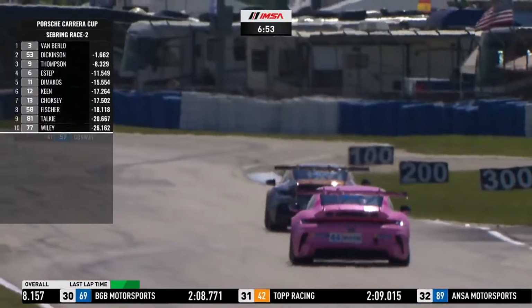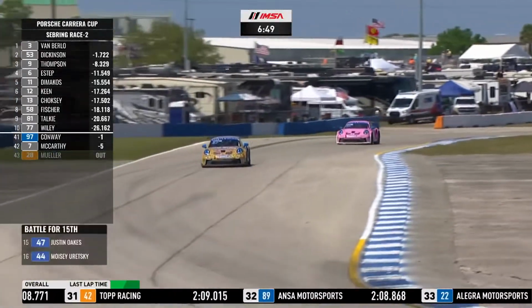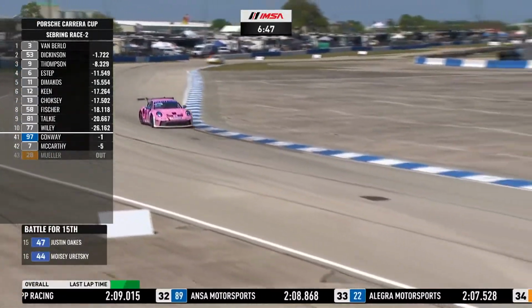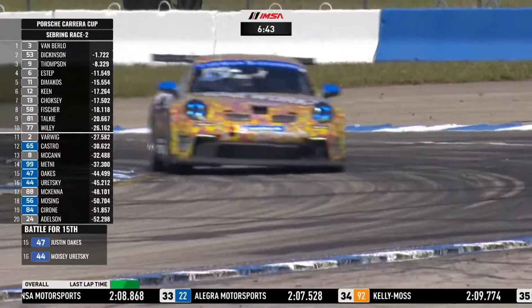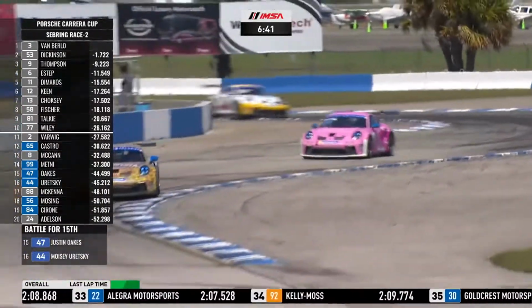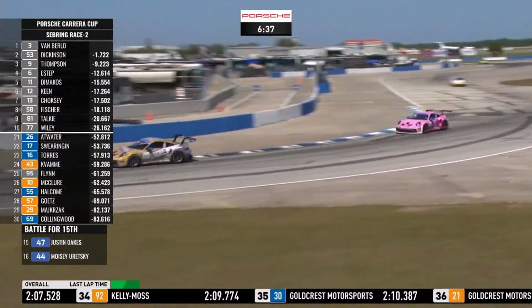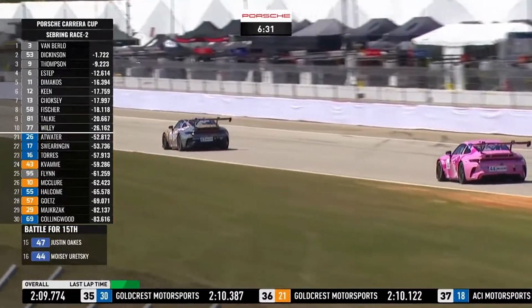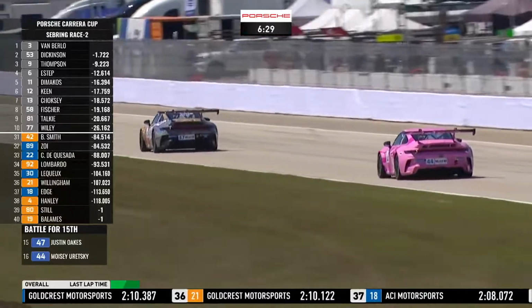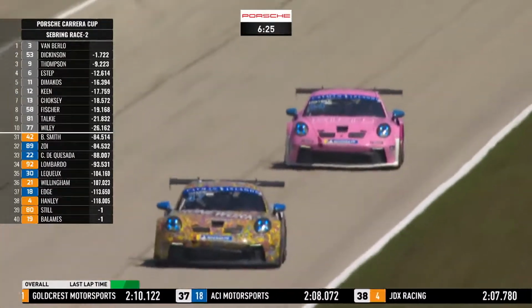Bright pink is Moishe Uretsky, stepping up from Idemitsu Mazda MX-5 running. He's running 4th at the moment in Pro-Am. The car right ahead, the multicoloured Nola Sport Porsche, is Justin Oaks in the 47 car. That is a position on the Pro-Am podium that Uretsky is trying to chase down in that pink number 44. You won't mistake either of those for anything else in the paddock.